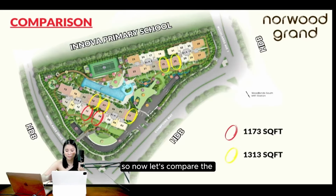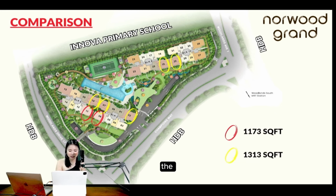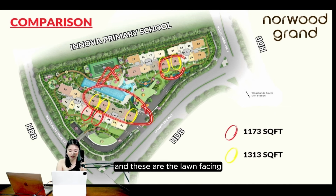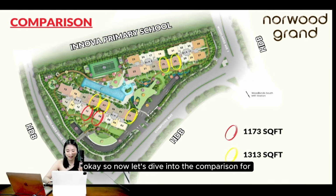So now let's compare the 1173, which is a 4-room deluxe plus study, to the 1313, which is the 4 Premium Plus Study. So here are the differences in terms of stack facing. The 1173, generally they are road facing. For the 1313, these are the premium facing, and these are the lawn facing before they reach the HDB site. Okay, so now let's dive into the comparison.